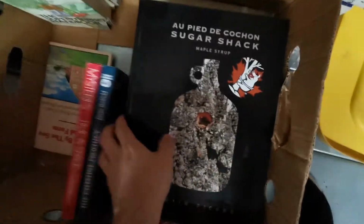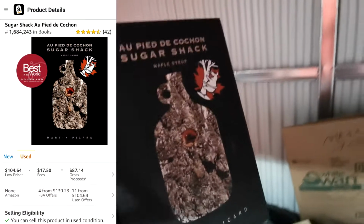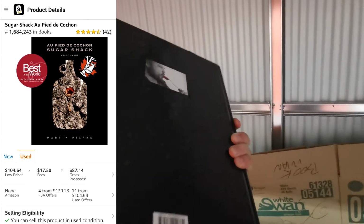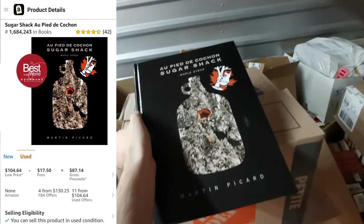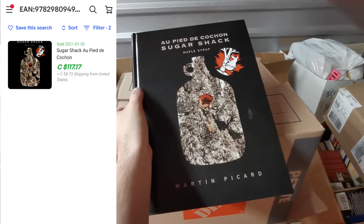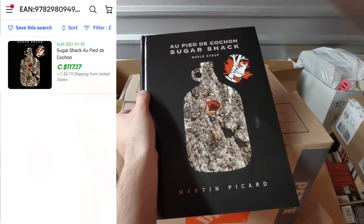Next up is this book in this box here, and it was so heavy lifting out of this box, but it has a super high rank of 1.6 million, and it sells for a lot of money on Amazon, $130 in the States. And just to see if this was a lie in pricing, I checked it up on eBay, and sure enough, I found a sold listing for $117. Definitely has some value, so I'll see where I could sell it and if I can.